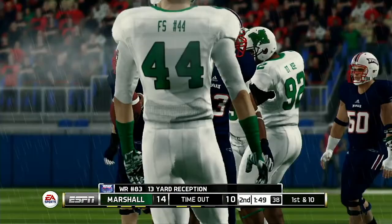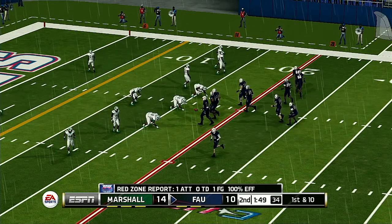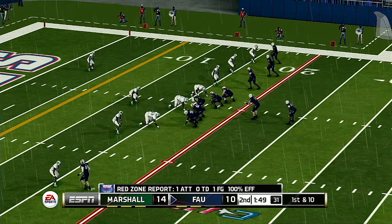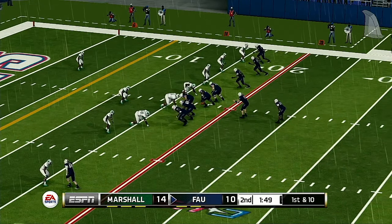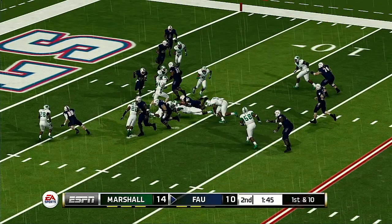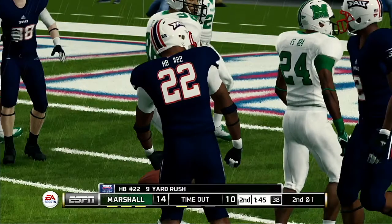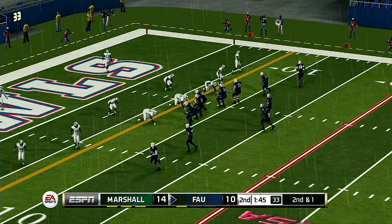First down. That's great execution. Quarterback made a nice throw, and the receiver was able to go up and make the play. From the 17-yard line, first down. Makes it to the 8. Florida Atlantic will take their second time out of the half. And this is the 8th play of the drive.